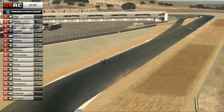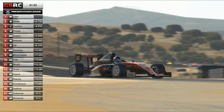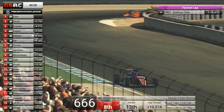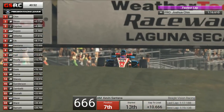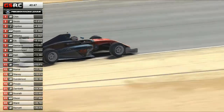So we're going to take a look at what this has done for our AM championship, because Santana has managed to pass all of those in front of him and is now our leader in that class. He's up to seventh position, actually, because we had a car out who just went into the pits. That's Sebastian Prue. So the 666 gaining a lot just through attrition, it seems.